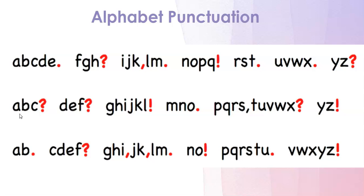Here we go. A, B, C, D, E, F, G, H, I, J, K, L, M, N, O, P, Q, R, S, T, U, V, W, X, Y, Z.